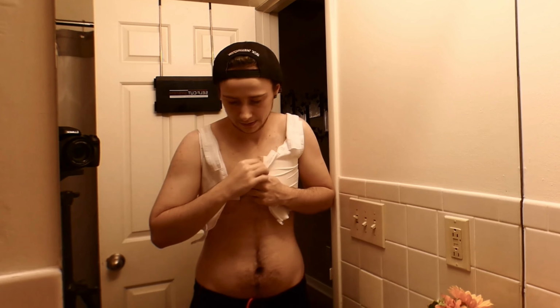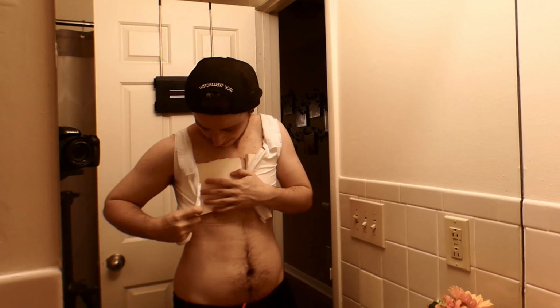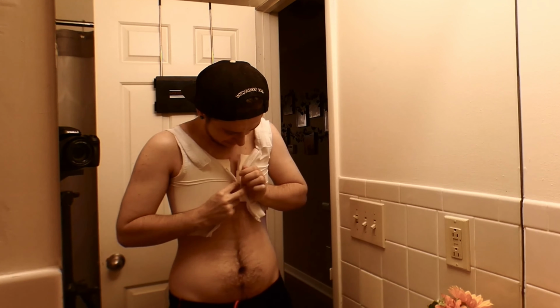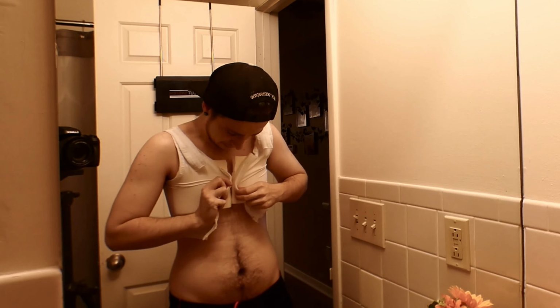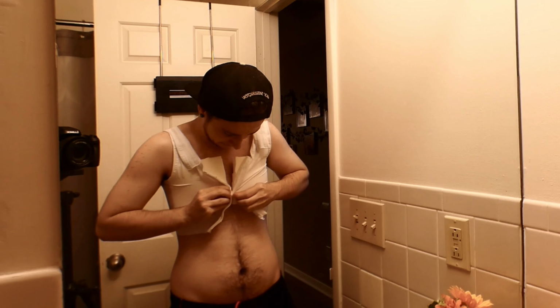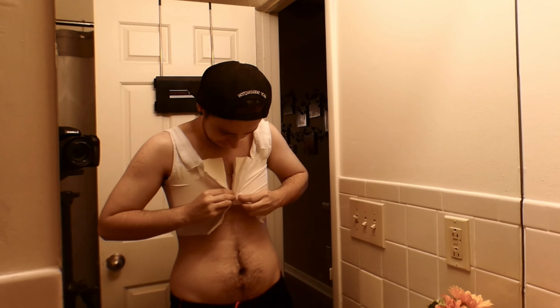So you're going to stretch this out a little bit. In there. Same with this one, nipple. Stretch. And these have clips that you're going to hook on. Little clasps. There we go.